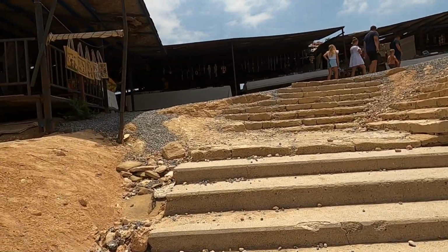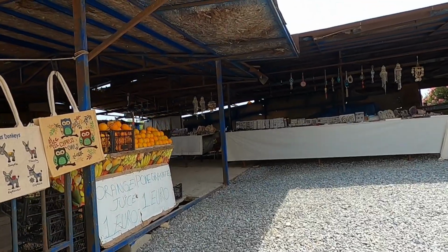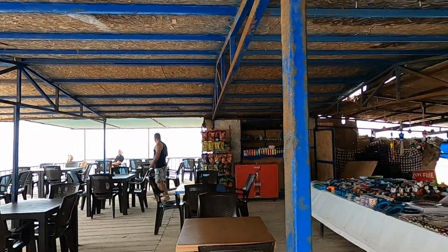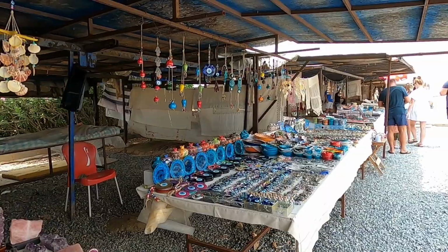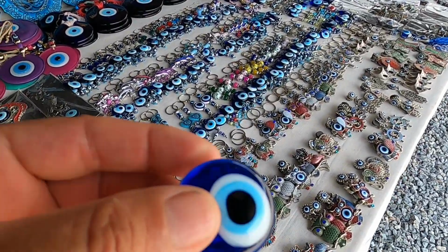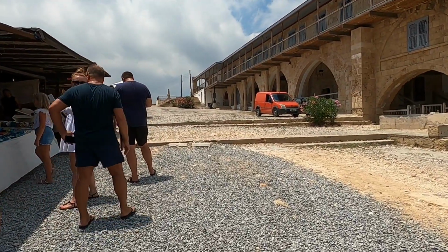There's some stalls on the side, guys, if you want to buy some souvenirs. There we are. Orange juice, €1. Fresh orange juice. There's a little cafe. There we are, some handicrafts by the looks of it. Yep. There we are. And there's the eye, guys. Look, the eye keeps the devil away. Don't think it keeps the donkeys away.